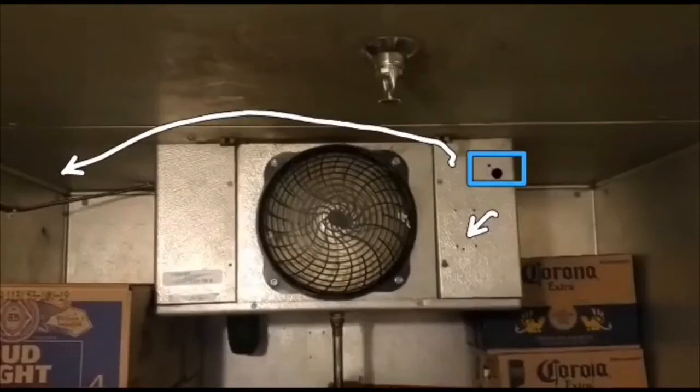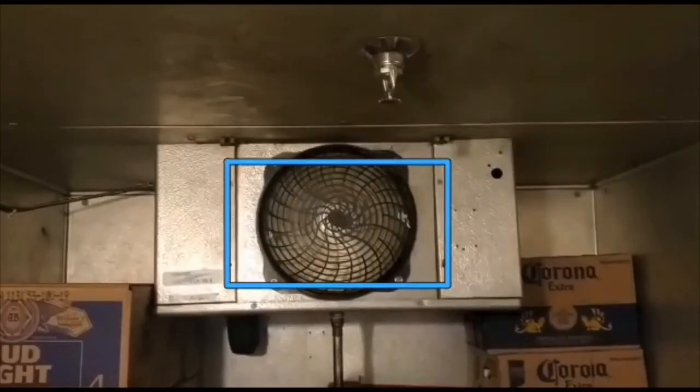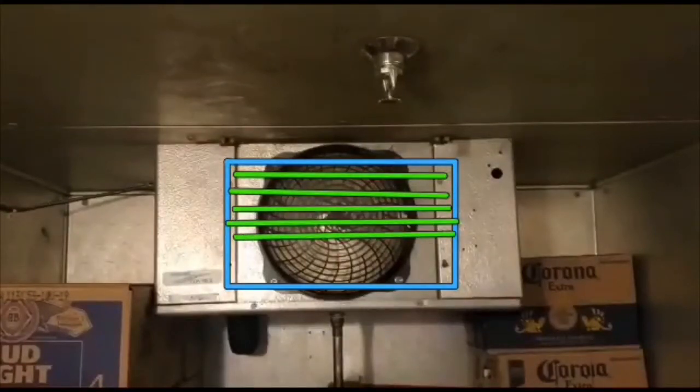And so what I was talking about just a minute ago with the coil icing up is, behind this fan is basically what looks like a radiator, but it's the evaporator coil. And it has the cold refrigerant running through it, and so it's going to basically look like this. And all these green lines have the cold refrigerant running through them.